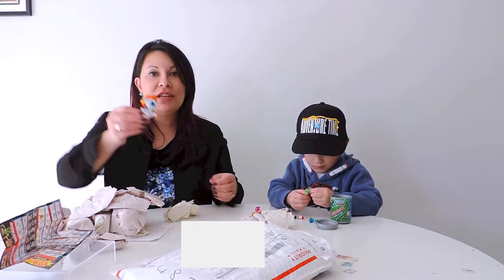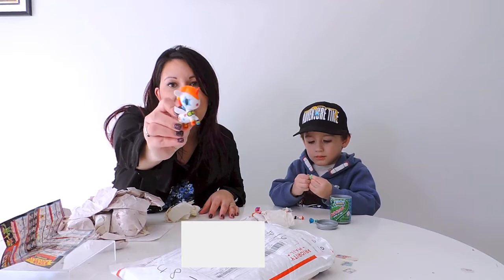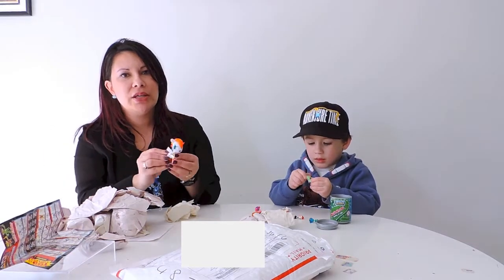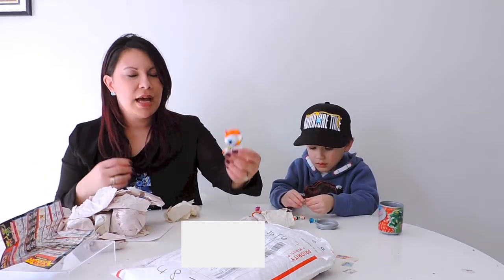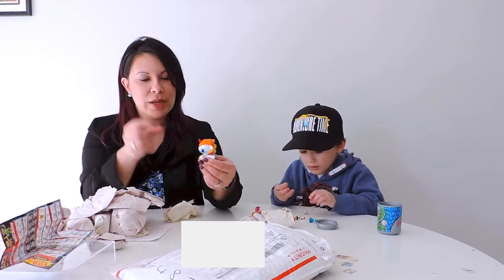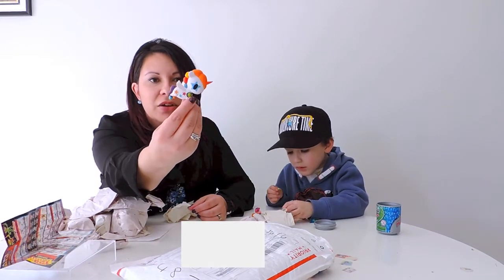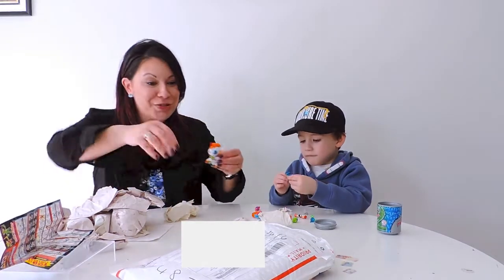A unicorn. We've never opened a unicorn blind box. Oh, I don't know the name of the character, but we can't find them here. The Tokidoki unicorn blind boxes. XY Ventures was kind enough to send the little chain ones. Oh, look how pretty. All the rainbow colors on her. Thank you so much, Rick. Woo!